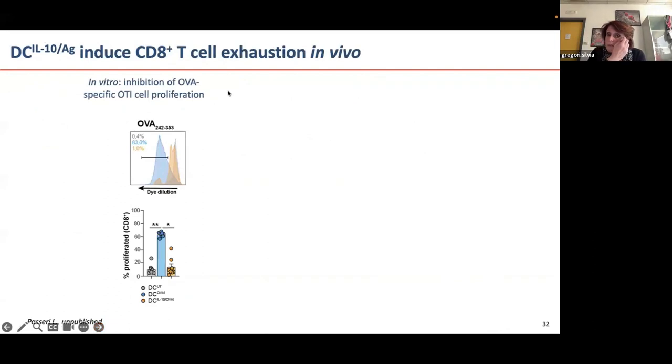Then we asked what happens if we do the cell therapy in vivo. We use ovalbumin as a model antigen. In vitro, we generated DC10 IL-10 OVA, specific for the cognate antigen. And in vitro, we inhibit the proliferation of OT1 cells.